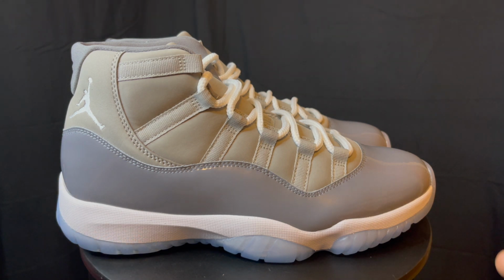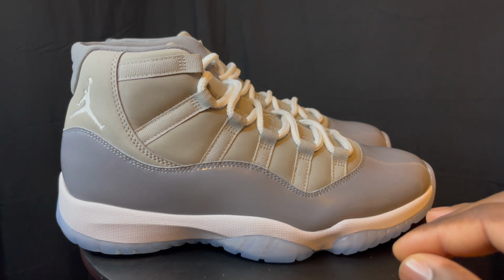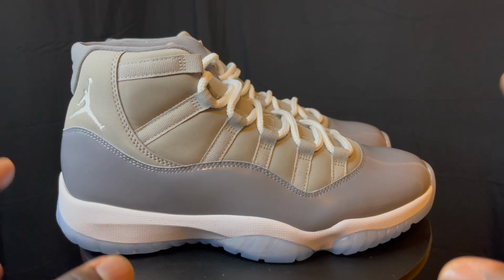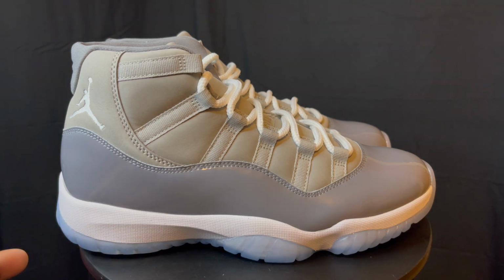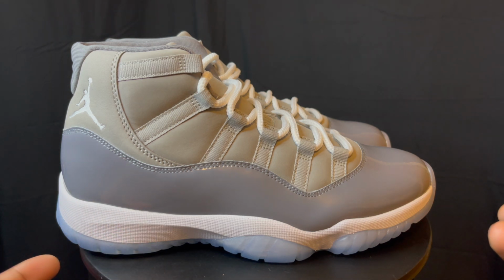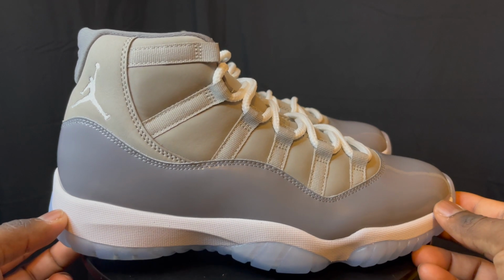But the Cool Gray 11s, I really wasn't a fan, and I never really understood why people were so hyped over the Cool Grays. But now that I got a little older, my style has changed. You know what I'm saying? I'm not a young buck no more. I'm in my mid to late 30s. I'm dating myself now. But now that I'm in my mid-30s, yeah, I can see myself rocking those. Crazy. Now that I have a different appreciation for it.